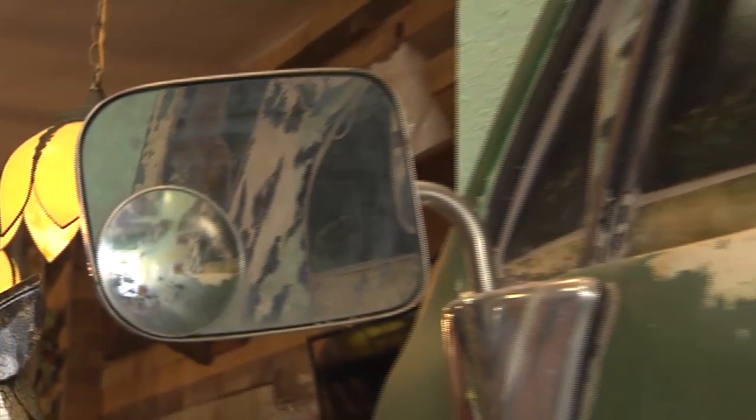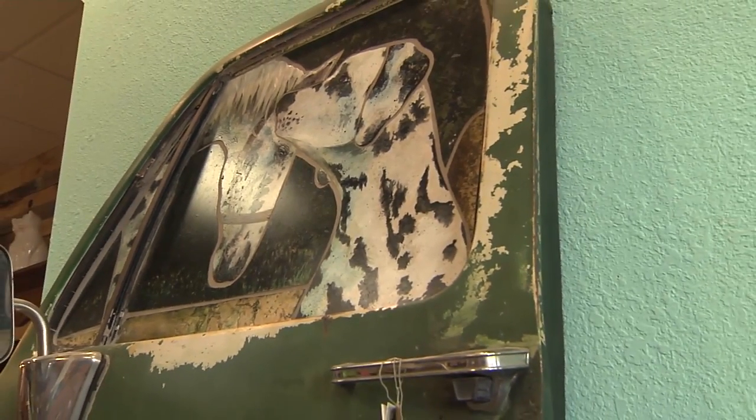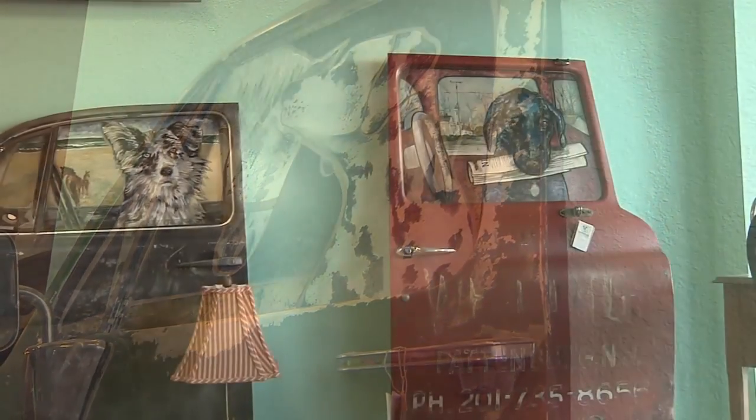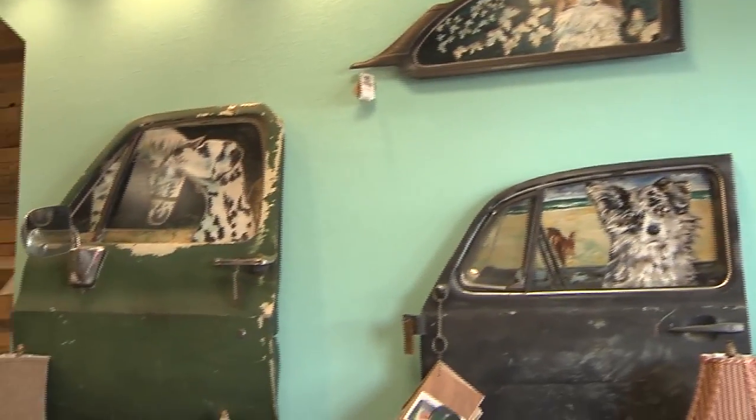We always choose one local artist that we feature that does some pet-inspired work. Right now we have Kim Kaiser's, she does vintage doors, and she's based in New Smyrna. She does vintage doors, but she has dogs, she paints dogs in the windows of the vintage car doors.